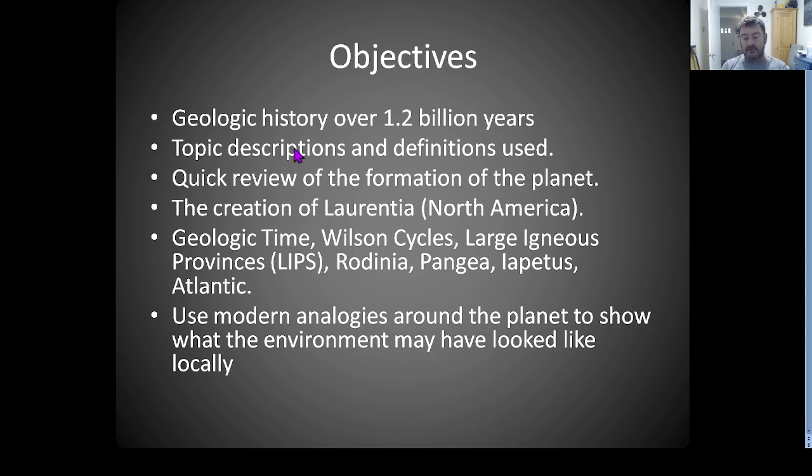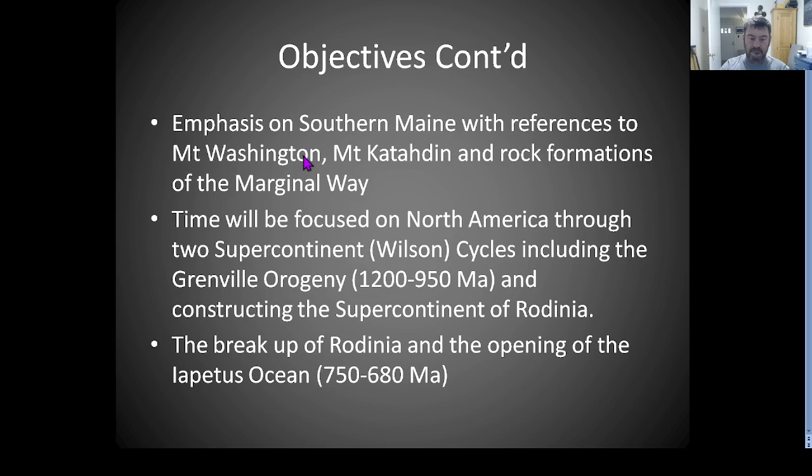Now, granted, because there's plant growth in some of them, I would have to say, if we're going back really far, prior to 400 million years, there just aren't any plants. So I will hopefully be cognizant of that.